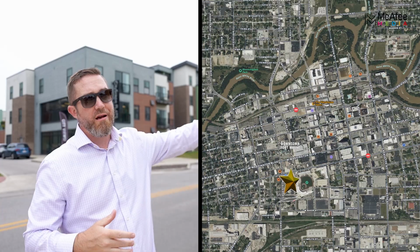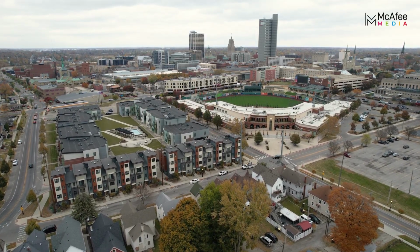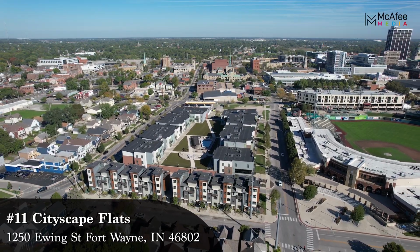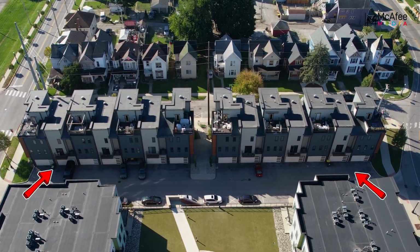Okay, we're finishing up on the south side of downtown. We're directly across from Parkview Field where the Tin Caps play, so it's a prime location. Got Rudy's Cigar Bar across the street. We are at Cityscape Flats. They actually have apartments, and then they have individually owned townhouses. So if you want to own, you can get a townhouse here.